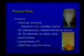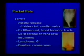The other thing the ferrets tend to get is lymphoma. There are two forms of lymphoma. If it's a young ferret, let's say less than 2 years old, they can get an acute form of lymphoma that usually kills them within a month or two. So there's not much you can really do about that.